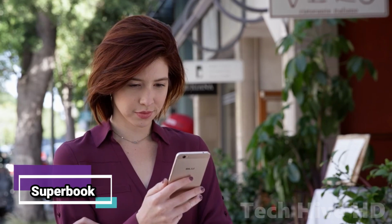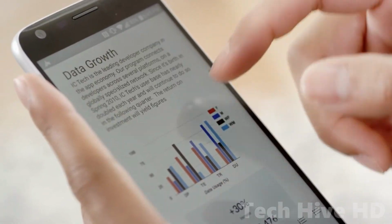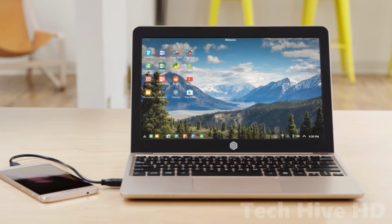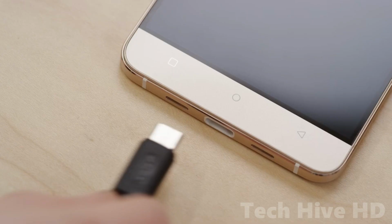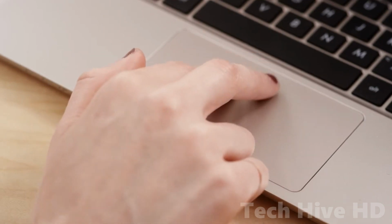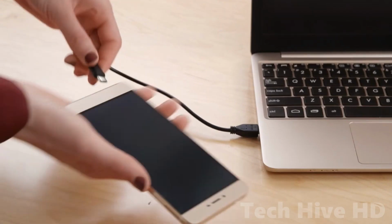SuperBook. The SuperBook is a remarkable device that takes your Android smartphone to the next level. By connecting your phone to the SuperBook via a USB cable, you can transform it into a full-fledged laptop. The SuperBook provides a keyboard, multi-touch trackpad, and display, while your smartphone brings its computing power, files, and apps.